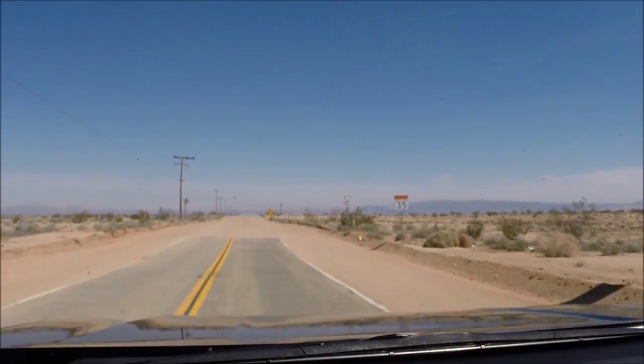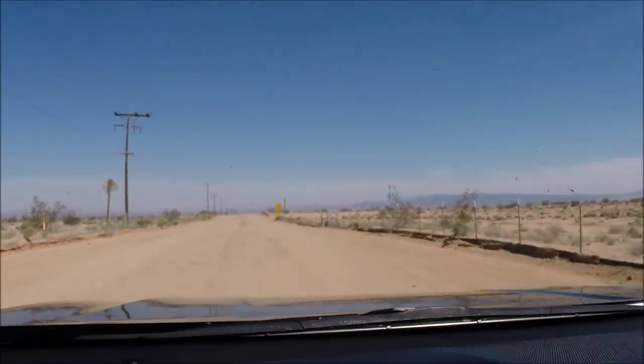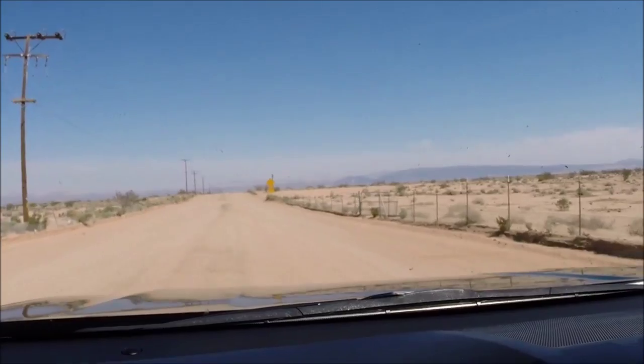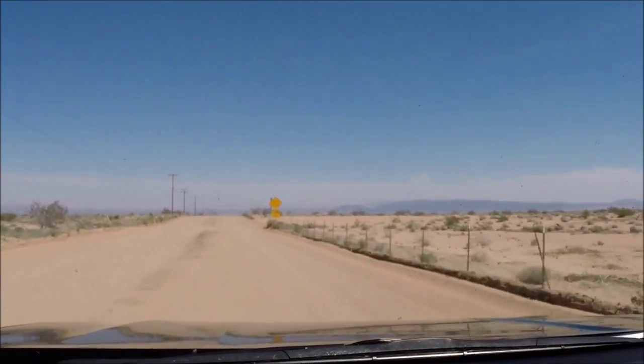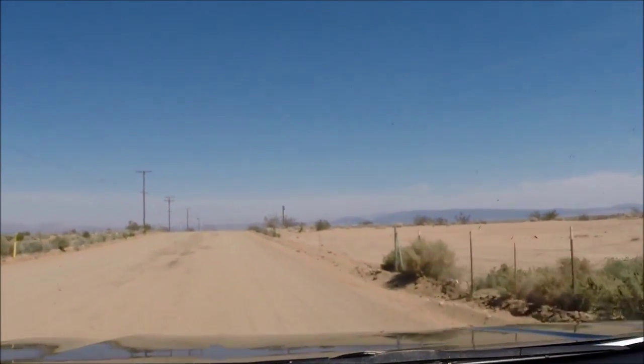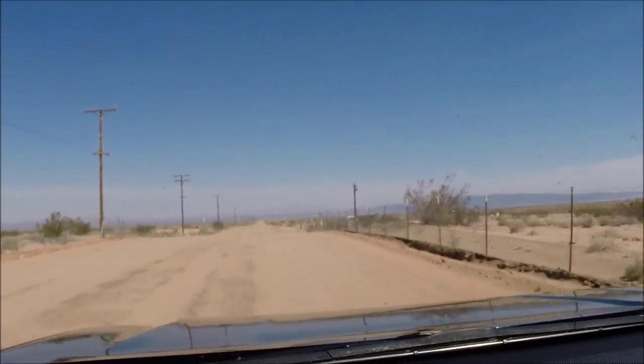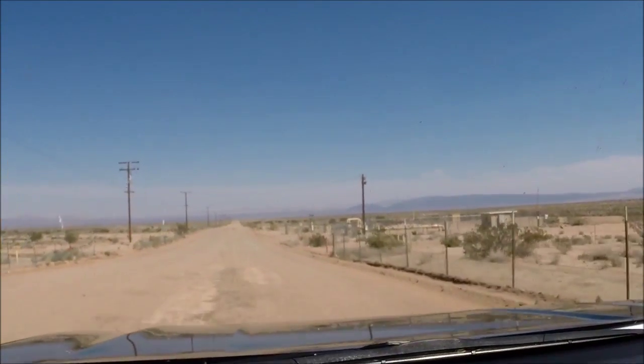So coming up, there's a few more different videos along the way. You'll notice that if you look real close, you'll see the turtle fencing on the right. It's basically about a foot off the ground. It's like chicken wire, but they put that up to protect the desert tortoises from getting run over by the trucks and so forth.